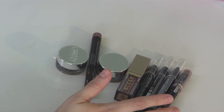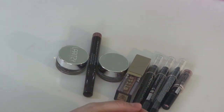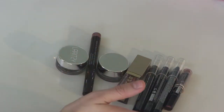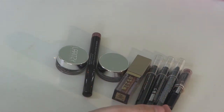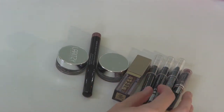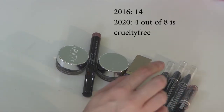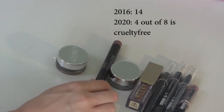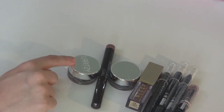We're down to cream shadows, like Chubby Sticks, cream eyeshadows. So I've got 8 products, and these Cherry Culture ones are not cruelty-free. Stila is cruelty-free. Bang Beauty is cruelty-free. Corres is cruelty-free, and Laritzi is cruelty-free.